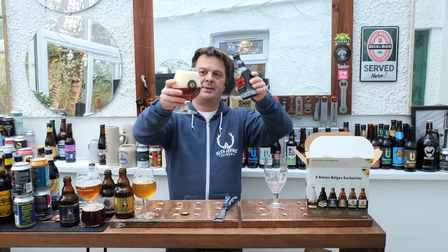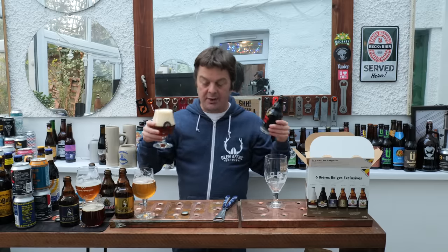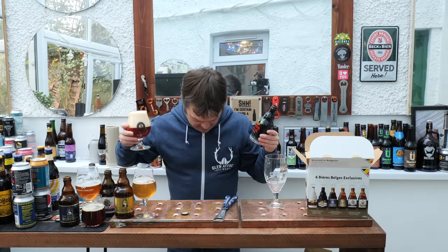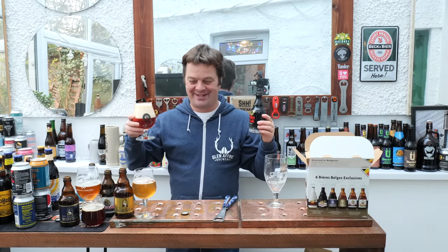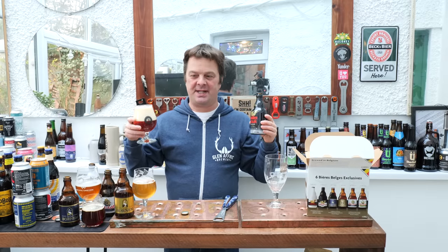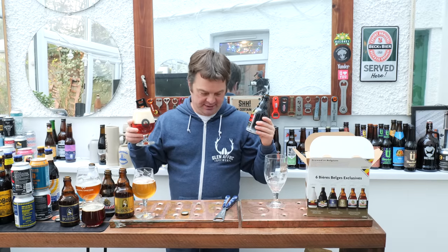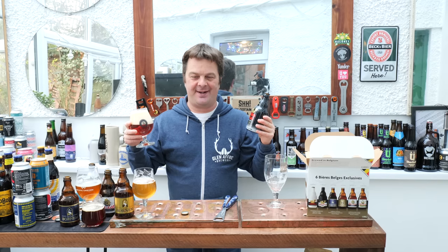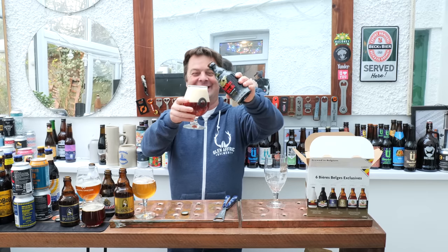Much bigger head on this beer. Another thing I'm starting to feel, but I'm not minding so much because I'm a little bit tipsy, is being out here with the door open in the conservatory. My feet are freezing. My feet are stone cold.